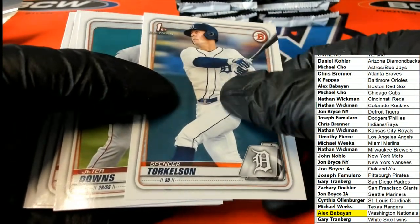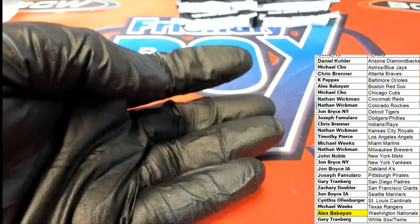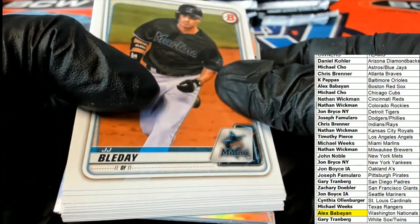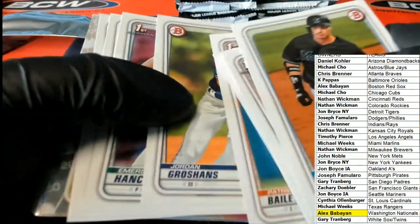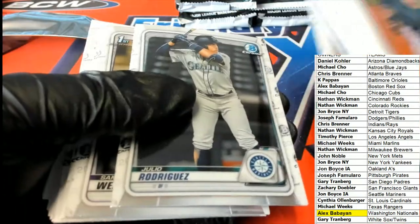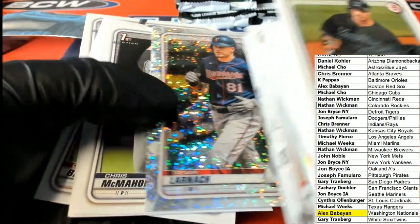There's a Spencer Torkelson. That's the second one we've seen that's been pulled out of the box. The first one was a franchise future Torkelson. Then that paper base. So good luck to John B., who scored the Tigers. And I know he's looking for the big Torkelson. There's Emerson Hancock again. Twins.